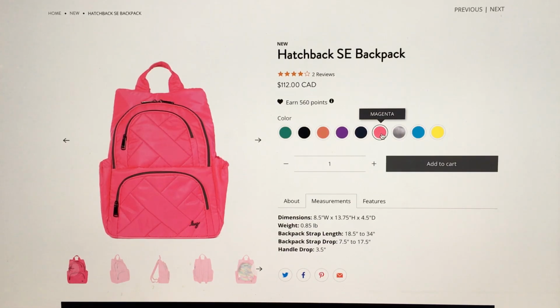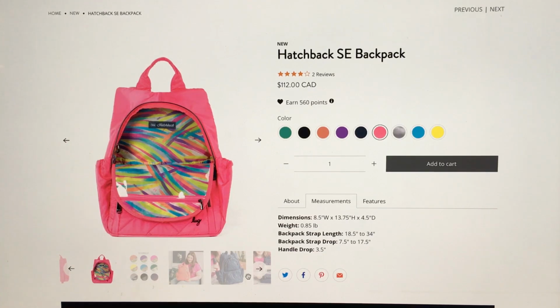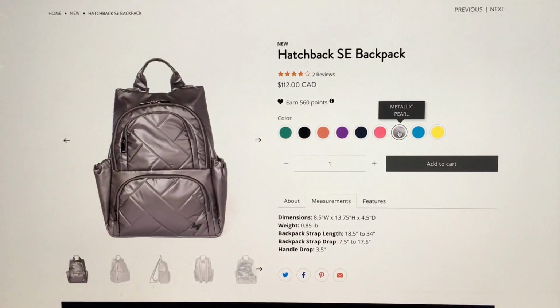Okay, magenta, really, really pretty, and it does have the brush strokes. Really, really nice. I actually really like this print on the inside. I know a lot of people don't like it. I personally love it. I think some people have said it looks like their 4-year-old kid went at it with a brush, with some paint. That probably is true, but I still like it.